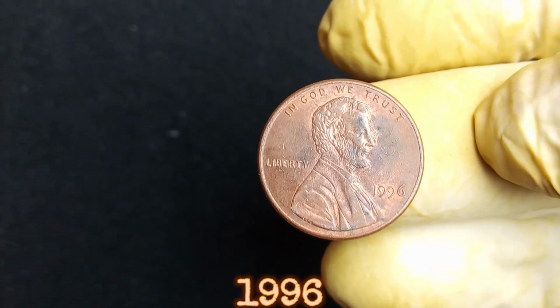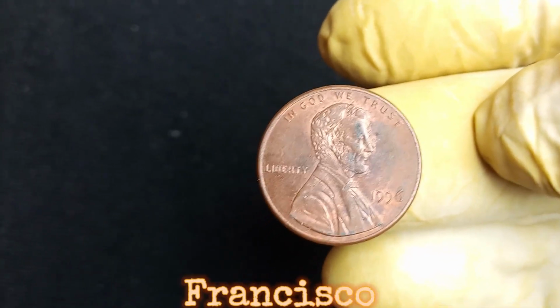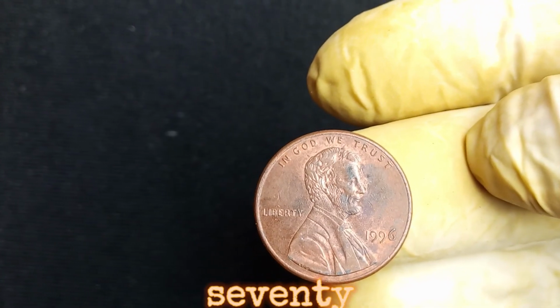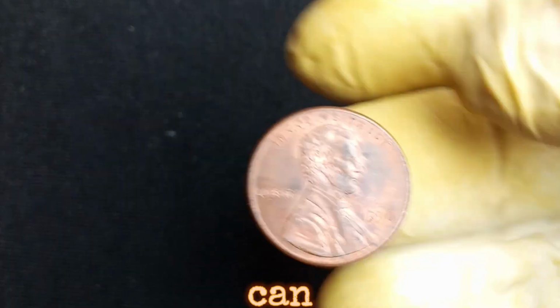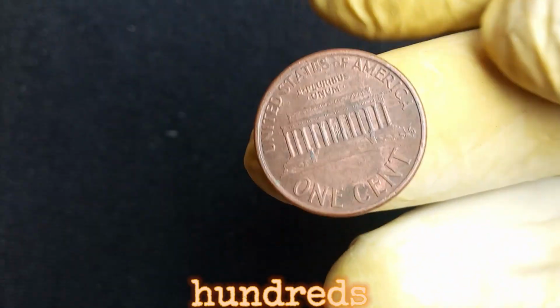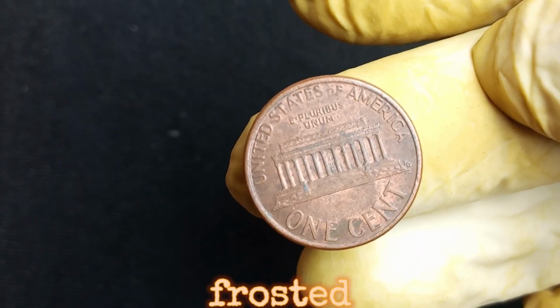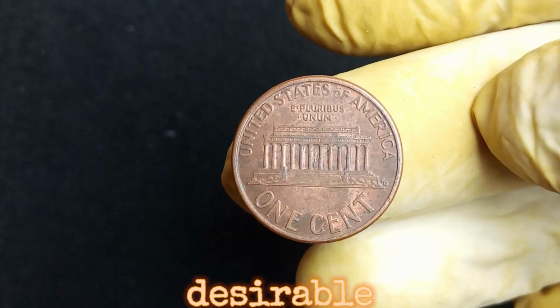When it comes to the 1996 proof penny struck in San Francisco, those coins are also worth collecting. In perfect PR70 deep cameo condition, they can easily bring in hundreds of dollars. Each of these proof coins has a beautiful mirrored surface with frosted details, making them highly desirable for collectors who love quality and perfection.